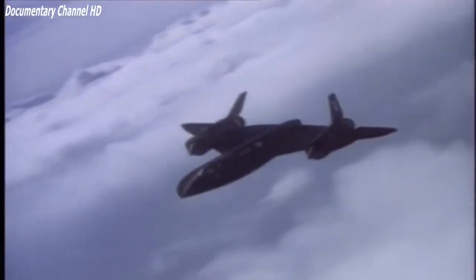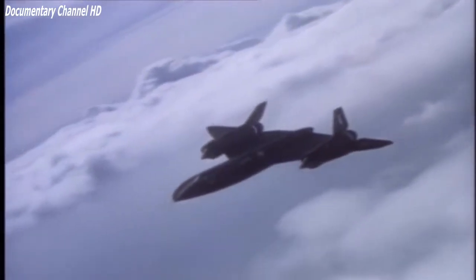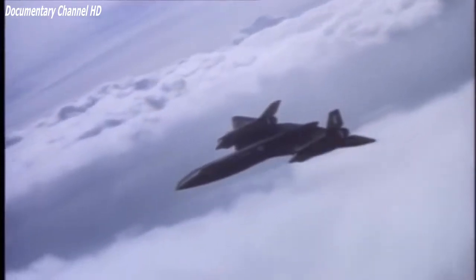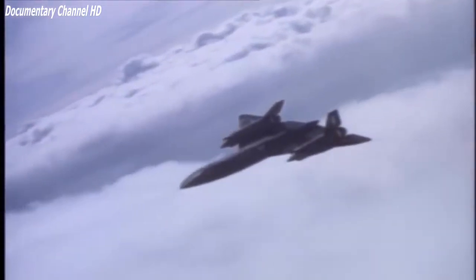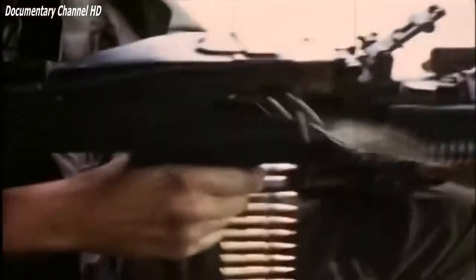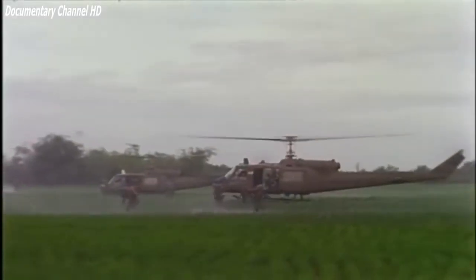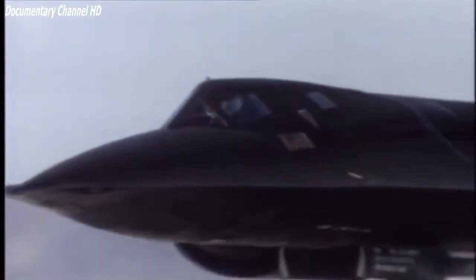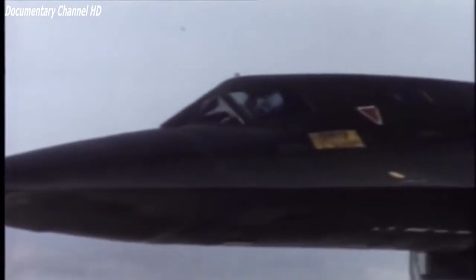On March the 21st, 1968, the first SR-71 operational sortie was flown out of Kadena Air Force Base, Okinawa, Japan. The Vietnam War had been raging for 5 years, and the United States was determined to contain and defeat communism in Southeast Asia. The role of the SR-71 would be to gather photographic and electronic intelligence of their enemies.